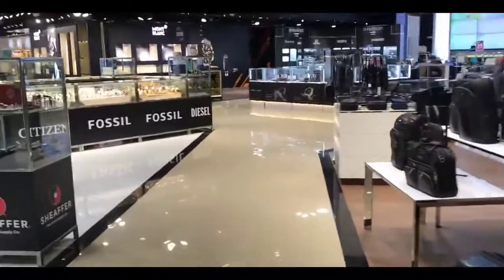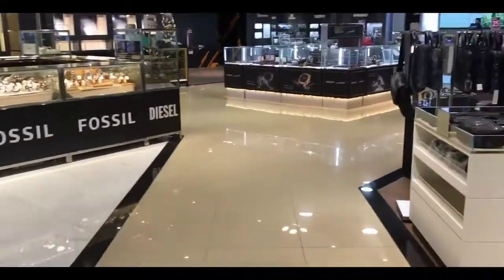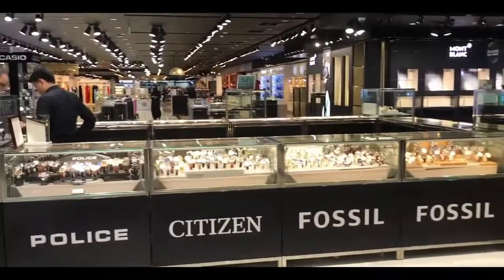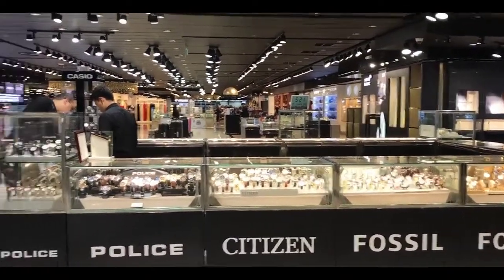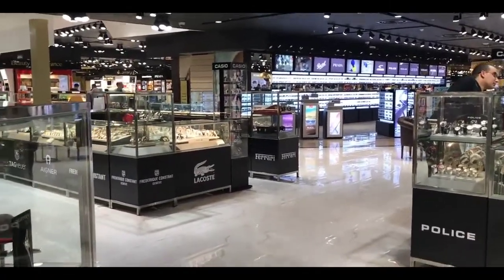So you can see a lot of Fossil, Police, almost all of the Swiss brands. Porsche Design is that side, and they have Montblanc, Casio, so many else. They have a huge variety of sunglasses.